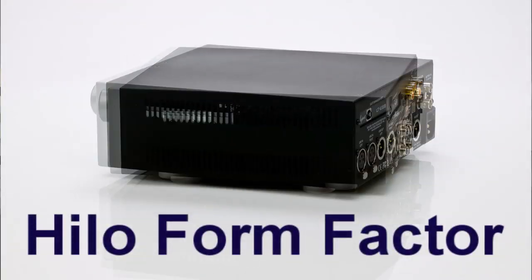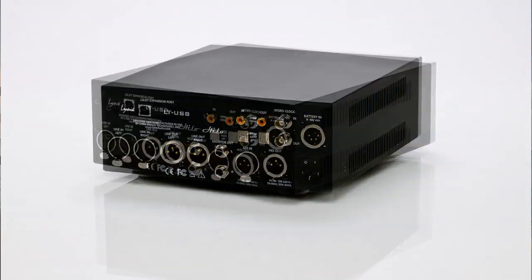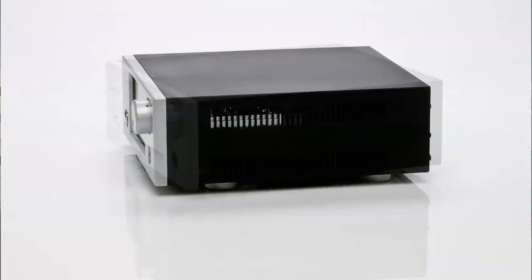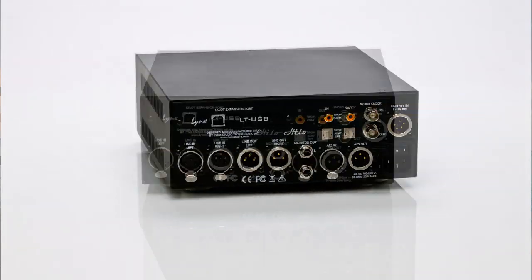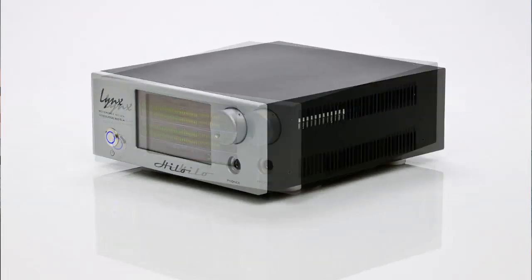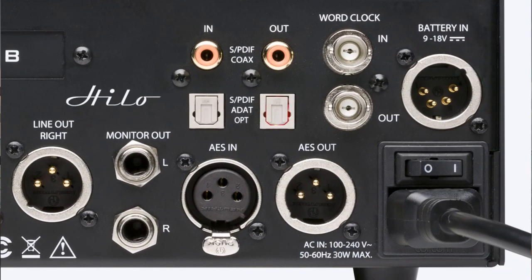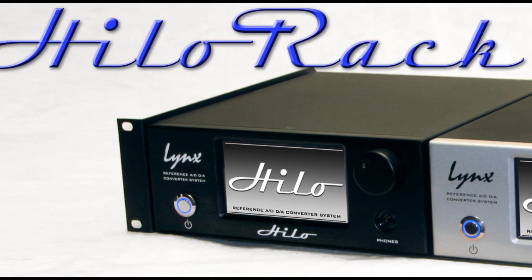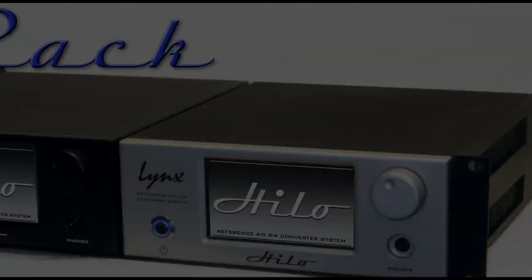Hilo has the ideal form factor to be used in today's mastering environments. Its small footprint works well in space-constricted studios. The fanless design ensures a quiet workspace. Hilo's switching power supply makes sure that you'll be able to use it in any country where you're called to do work. And the optional rack mount kit ensures that Hilo can be integrated nicely into any studio equipment rack.